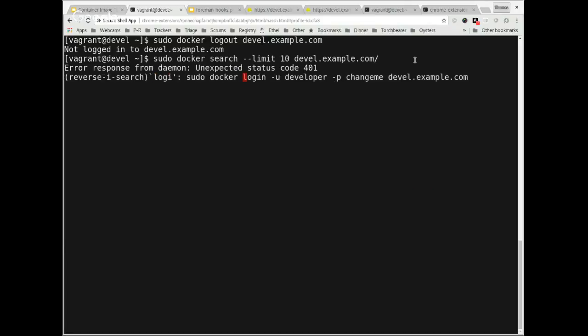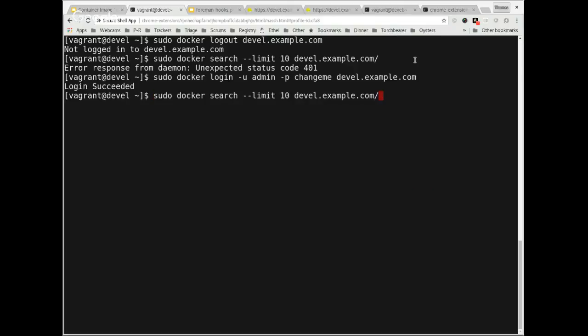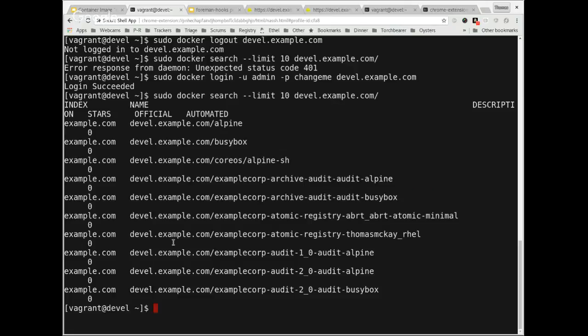So I'm going to log in as, let's do the admin first, and then repeat the search. So you can see I got 10 results back. There's a whole bunch of images on this registry. And if you remember the last demo, you can see some long names. You can also see that I've enabled some short names, some original names, on some of the images.